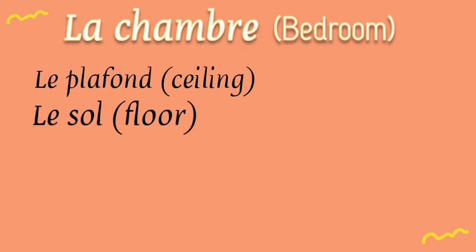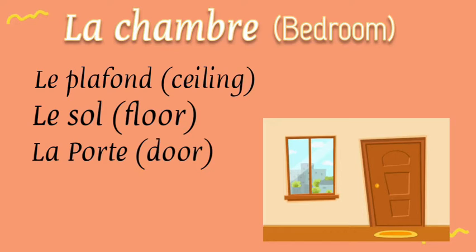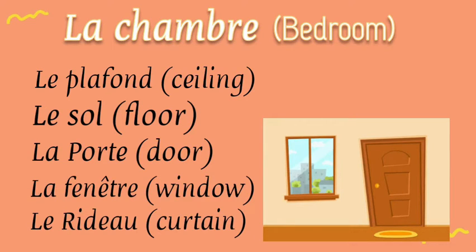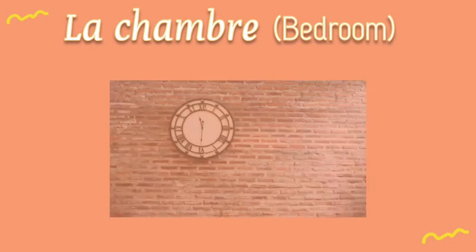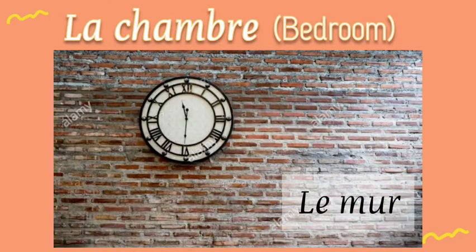Next is door. Door is called la porte. The next one is window. Window is la fenêtre. On window we have curtain. Curtain is called le rideau. And then there are walls in the room. So wall in French is called le mur.